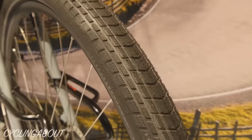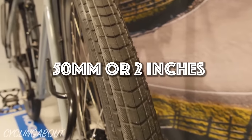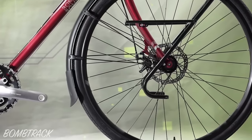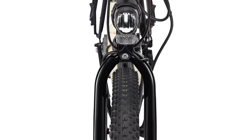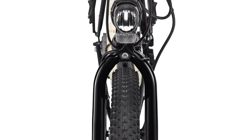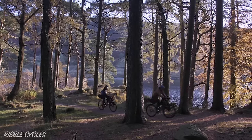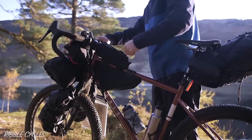The optimal tire with fender clearance for most on-road touring bikes is around 50 millimeters or 2 inches. This configuration allows you to fit narrower tires on the smooth tarmac, but also switch to 2.2 inch mountain bike tires if you find yourself on dirt roads. If you're riding exclusively on dirt roads, you'll find tires wider than 2.2 inches to be the best option.